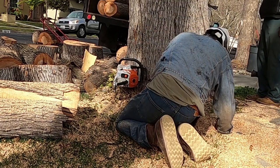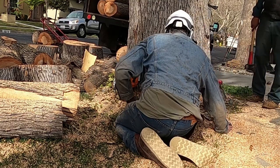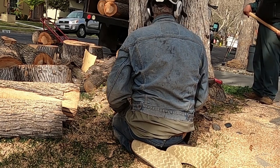Wedges are really, really valuable. You should have plastic wedges for when you're cutting near them, and the steel wedges are also useful. Sometimes we cut wooden wedges.